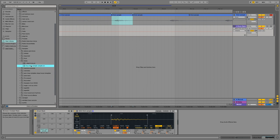Excellent. So then that's ready for us to preview and use at any point. So we can drag and drop that into the simpler at any point, and it will come back into the simpler. So that's available for any project that you might want to use the kick sample in.